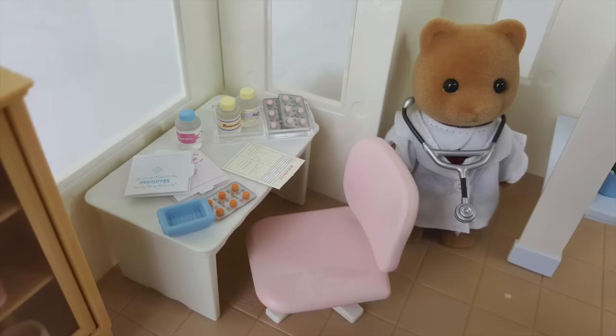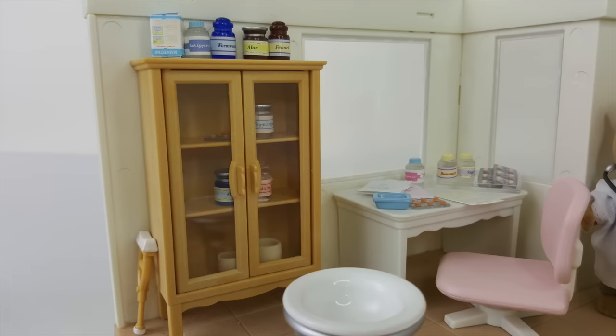And now that we've taken a look at the accessories, I've just gone ahead and placed them around the hospital. And I put a few things on the desk, as well as inside their medicine cabinet and on top.